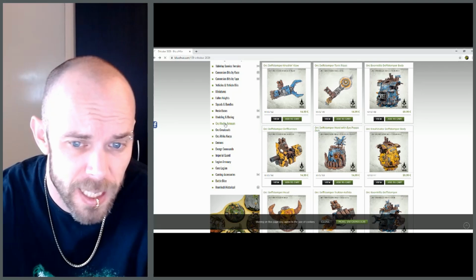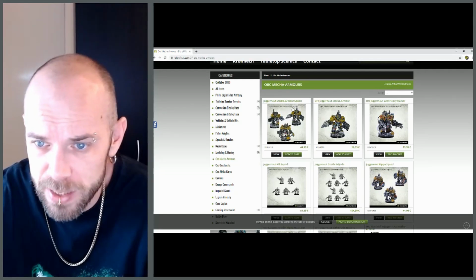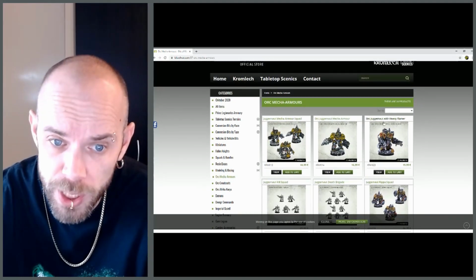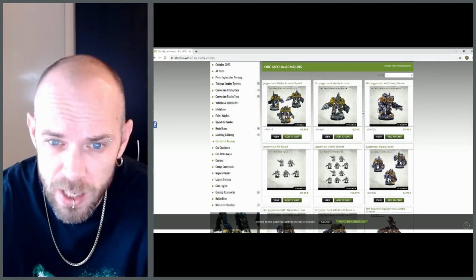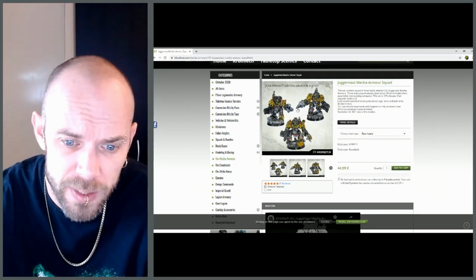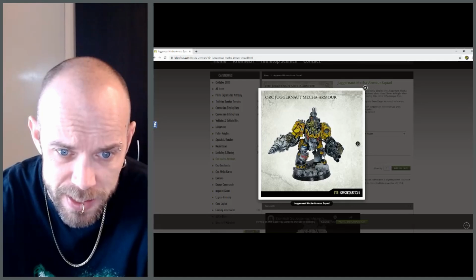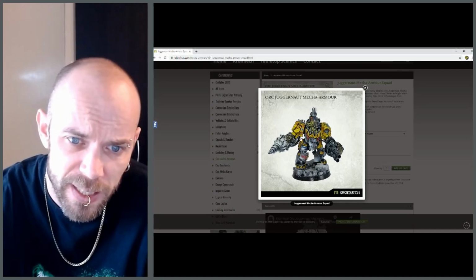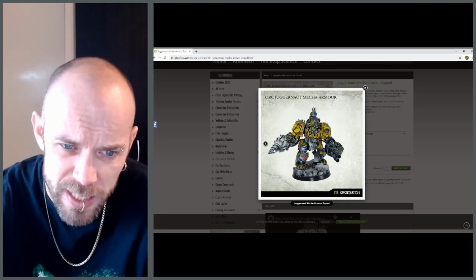So we'll look at another popular thing from Kromlech, their Juggernaut Mecha Armours. So these are Mega Knobs, basically. They're not cheap at all, but neither are GW's Mega Knobs. These ones are quite a lot bigger than GW ones. Now, let's have a little look here. Very detailed, highly detailed miniatures. The armour is battle worn, dented, scratched. You've got loads of cables and things. You can see the real crisp, minute details on these.